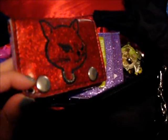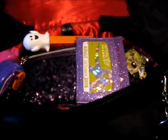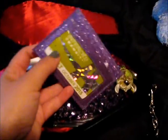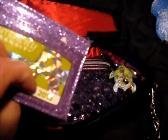I've had this wallet for years. Got it at Hot Topic. It was a Christmas present. It does have a chain. My bus pass, and this is my little thing that I put cards in.